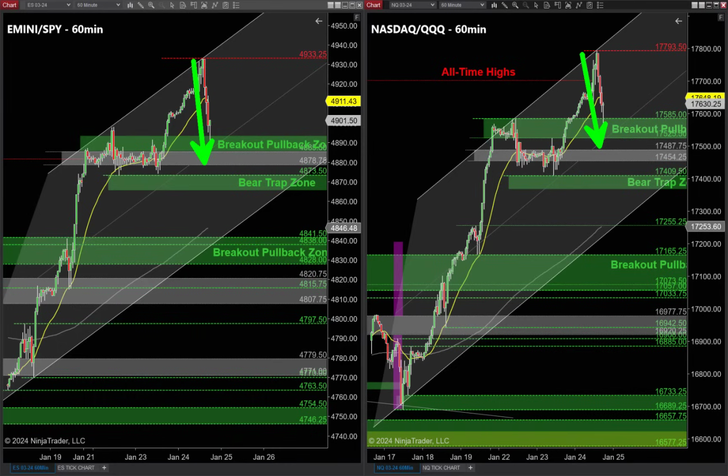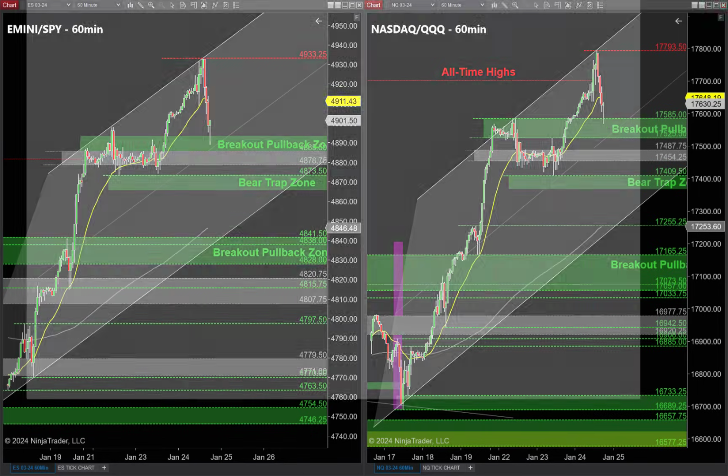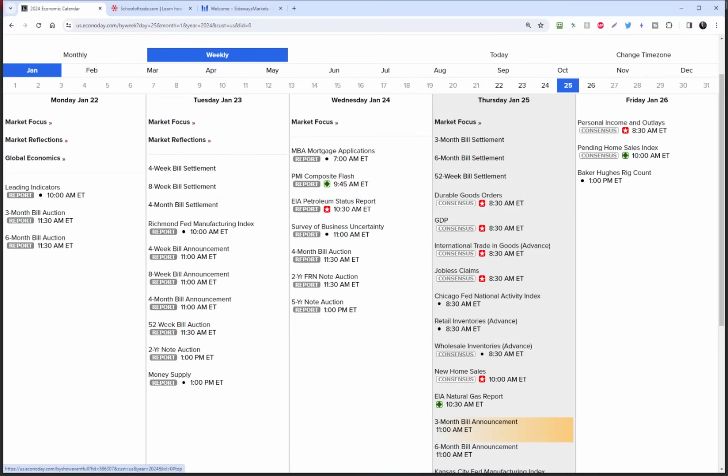Now, before we jump in and talk about those 3 specific entries, let's quickly check our schedule for tomorrow because we have a pretty busy day. We just heard about Tesla. They missed their expectations, so we know we're going to get some reaction to that overnight. And that's one big variable I'll be watching overnight.